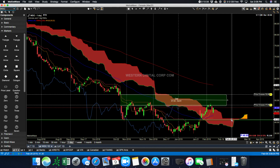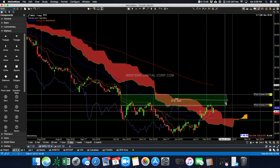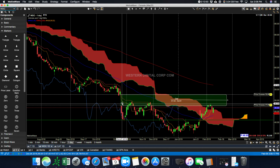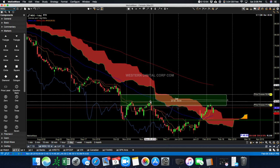Western Digital. I like Western Digital simply because I just think that it's a good stock. Once the China things get cleaned up, I think this stock is going to do very well. It's still battling with this gap. I don't see anywhere where we could say that gap has been filled here or here.